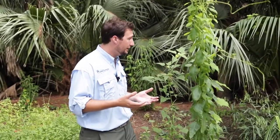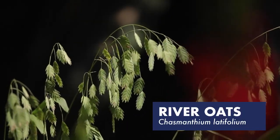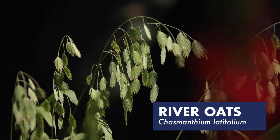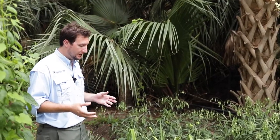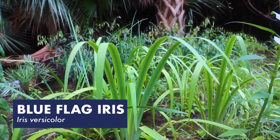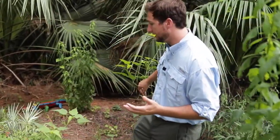All right, so now I want to highlight some of the plants that are great for rain gardens. When you're planting your rain garden, you want species that are drought tolerant but can also be inundated for long periods of time. Some great examples that we have here are our river oats. These are great for bank stabilization, erosion control, and they spread fairly quickly and easily so they can take up a lot of space. Irises, they're great. They can take a lot of water too. And then we've got our hibiscus. I mean, we've got a real wide variety of plants here.